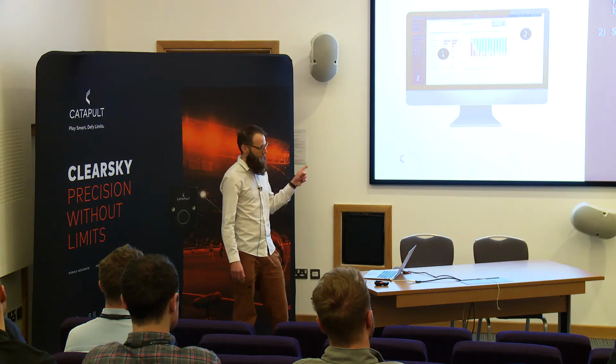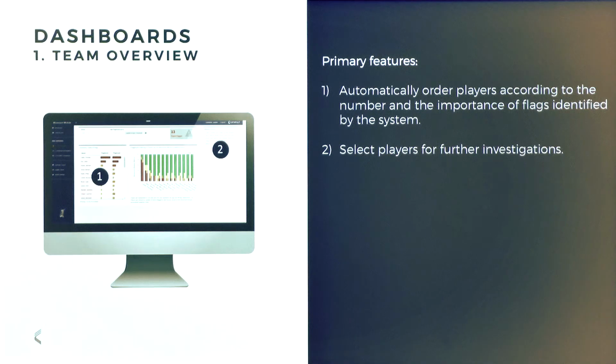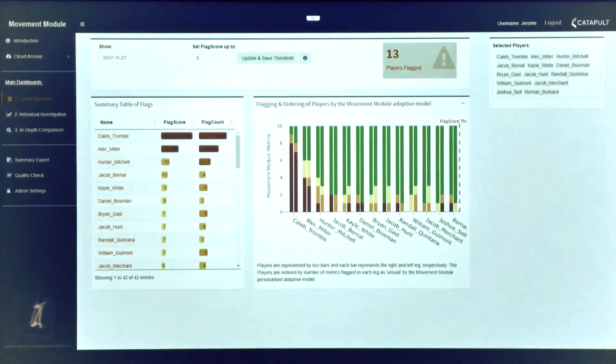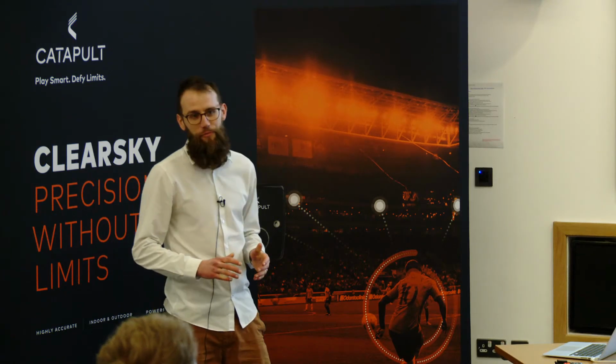So I'll go into a bit more detail, eventually with a case study, which hopefully will be a bit more interesting. But that's an example of the first dashboard. I just want to give you the idea: this is real data, but I just made it up, so I desensitized the names, so those are the wrong names. And that comes from an American football team.